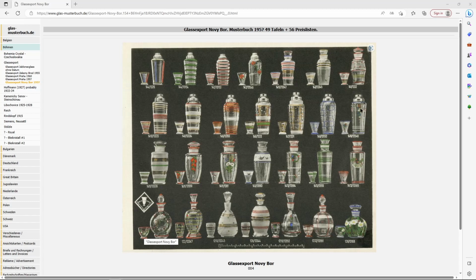This is all cold painted stuff. You could really give it a good scrape with your fingernail and try and get it off. It won't come off easily, but it will eventually come off, or if you stick it in the washing machine, it will eventually. And these are all made out of soda glass, and they're all quite light, like the glasses we were looking at. So I think this is the manufacturer, Nový Bor, and it's from the 1950s. It might be a little bit earlier, a bit later, but this is the general period I'm thinking.